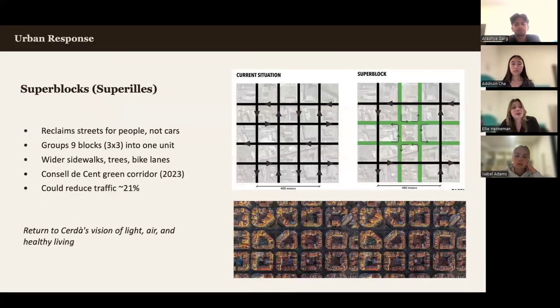And in response to these challenges, Barcelona has begun experimenting with a new urban planning strategy known as superblocks, or superilles. A superblock reorganizes several city blocks into a larger unit where through traffic is redirected and streets are redesigned to be more pedestrian friendly.